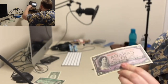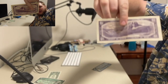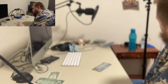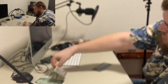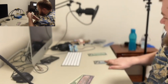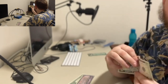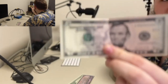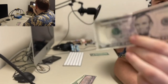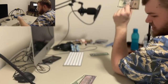We have a $10 Canadian bill, but they're not made out of paper anymore. It's made out of weird vinyl or something, whatever you call it. Yeah, so. But we're gonna keep the $1 and the $5. Here's the $5. Oh, here's the US dollar. US $5 bill. United States of America. And then, yeah, so we're gonna.